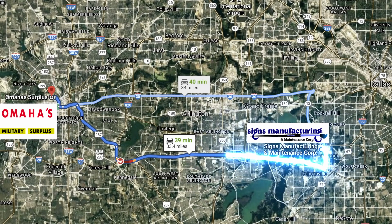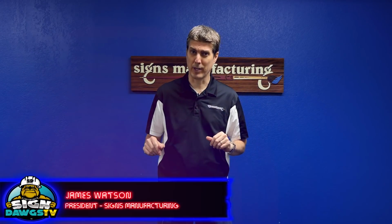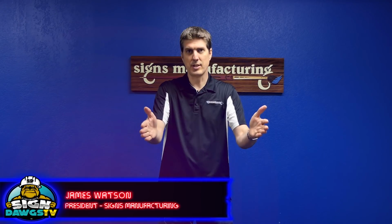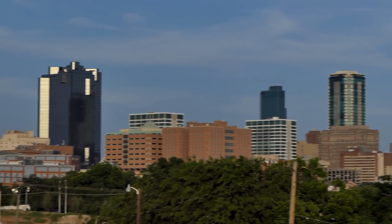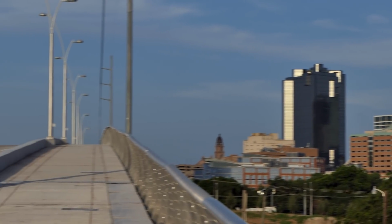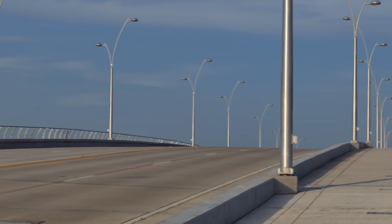Omaha Surplus in Fort Worth, Texas. Great business, but kind of a sign that doesn't really work properly. They actually have two signs on top of their building, one on the front, one on the back. But now Fort Worth has a highway going through that backside, so the sign on the back needs to light up, and it doesn't. So Signs Manufacturing, we're going to go out there, put solar bright LEDs in there, and redo the faces of the sign to make it look new again.